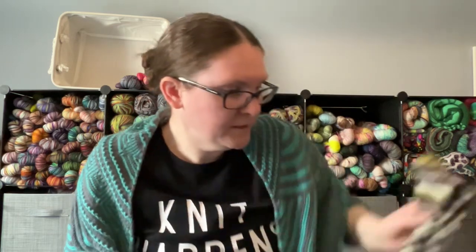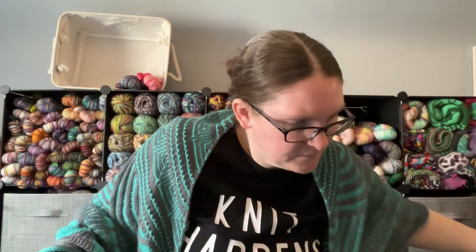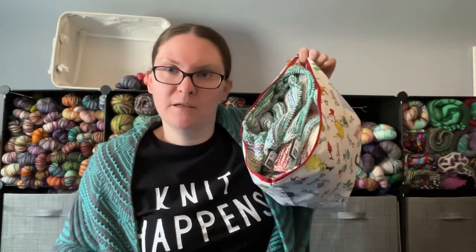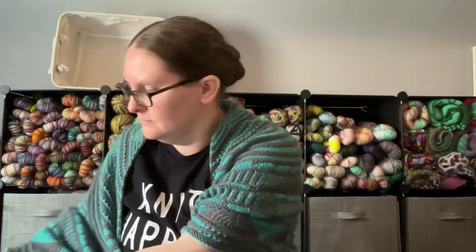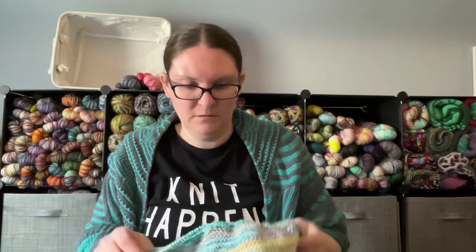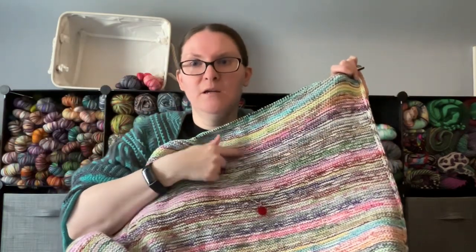All right, now it's time for the blankets. All right, this was my cozy comfort throw. Oh, I did not work on it this week. I think it's gonna go in hibernation. But I worked on it in February. I'll show you what I got done right here. From here to here.